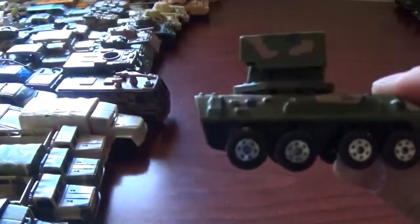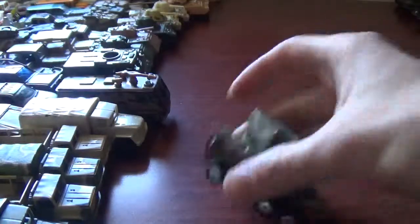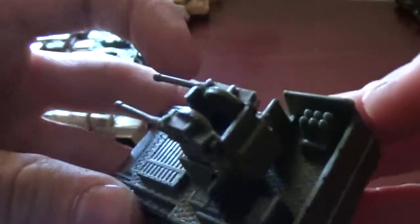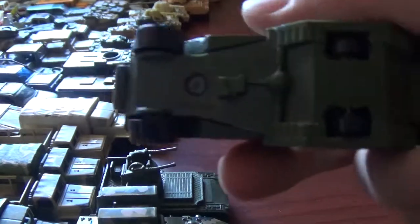We got this thing, like the BRDM we're calling it. Or BTR rather, that's BRDM, with AA missiles on it. We've got this thing, I think this is a Hot Wheels, yeah. It's just a gun, an AA gun. We've got a half-track, another Hot Wheels, with the same gun. That's like a World War II half-track.